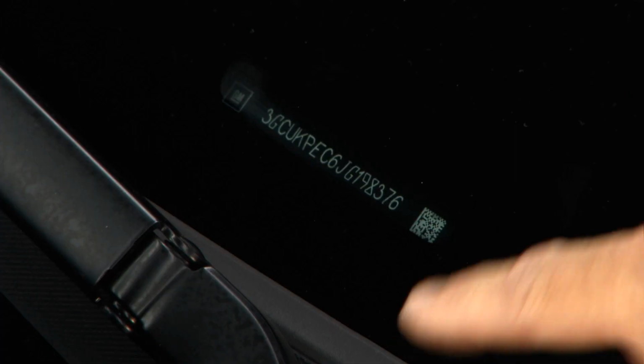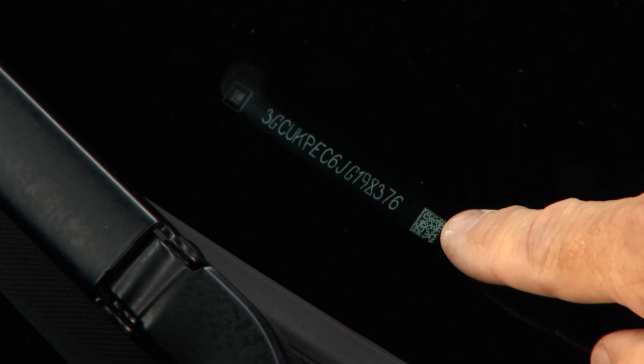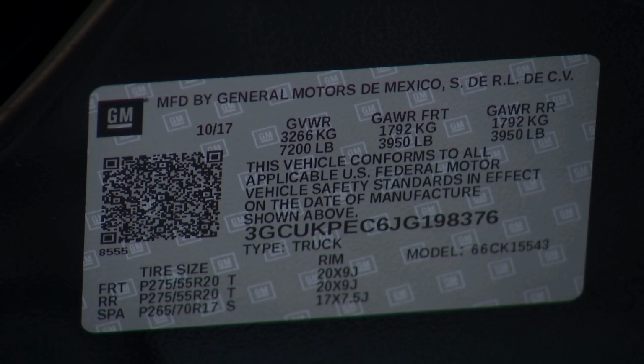With thousands of vehicles coming off the assembly line every year, it's a good idea to understand your VIN number, your vehicle identification number. Now it's located right here on the windshield, up by the dash, or it may be in the door over here, but you'll find it, you have to know what it means.